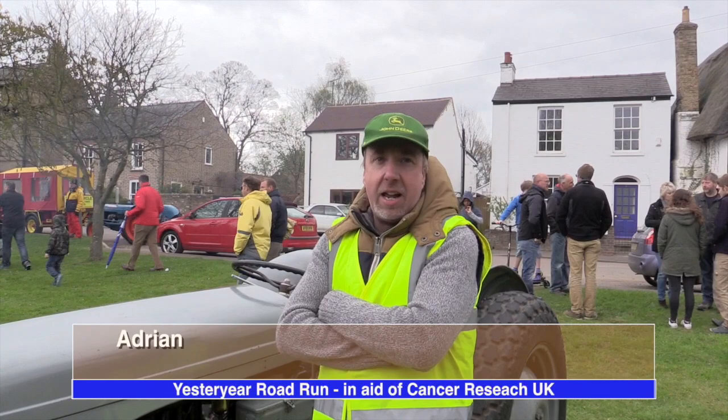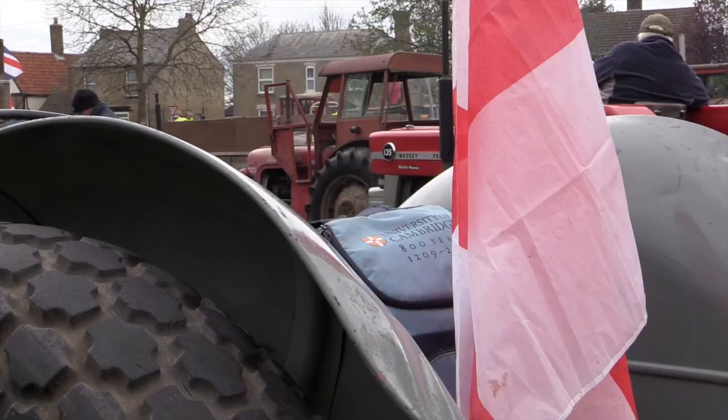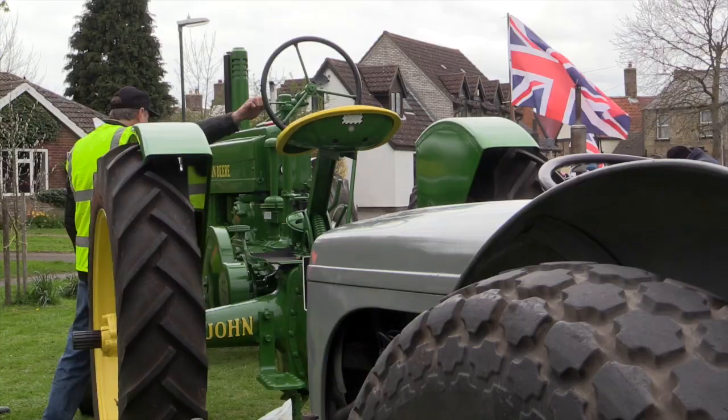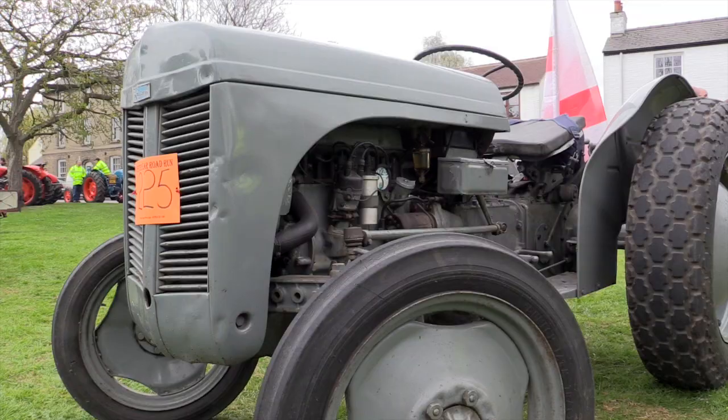Ferguson TED20 from 1950. Originally came from and was brought from Botanic Gardens, Cambridge. Was used in construction of the rock garden. Also done the grass areas with a gang mower. Going for Phil Starling, and it's pretty much in its original condition, apart from a paint up in the 80s.